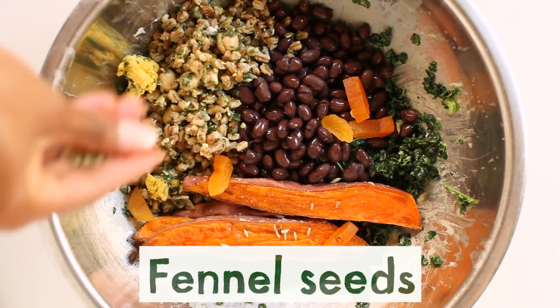And there are other things that you can add to top your salad as well. Things like seaweed. You can also add spice blends. You could just add straight up spices too. Like y'all know I love my fennel seeds. Also red chili flakes if I want something spicy. Of course, nutritional yeast is super delicious on a salad.